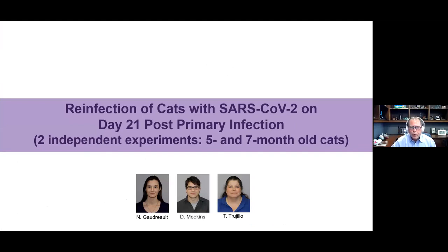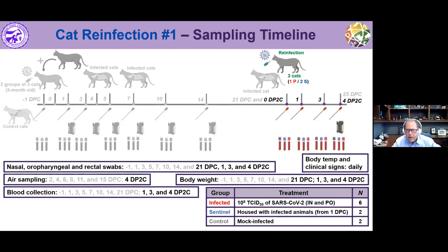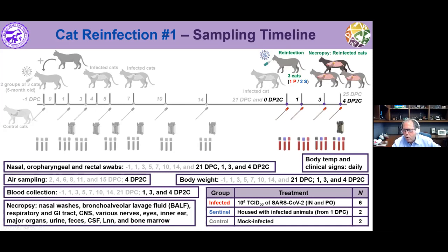And we have done 2 of these reinfection studies in cats. We used SARS-CoV-2 on day 21 post-primary infection. The first experiment, which I described first, was done on 5-month-old cats, and the second one on 7-month-old cats. This is the sampling time of the first experiment. On day 0, we reinfected 3 cats with SARS-CoV-2, 10 to the 6 per os and intranasal. We followed them for 4 days, and we necropsied these 3 animals on day 4 post-secondary challenge. And we took the normal organs I described before.